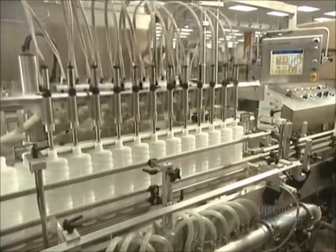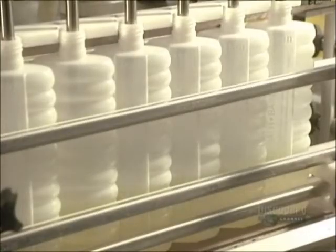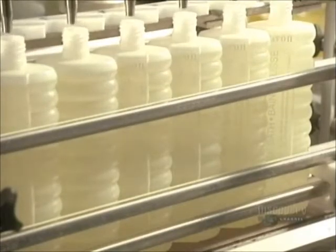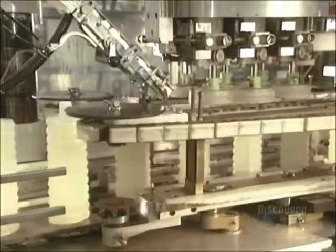Now it's on to the next step. This filler can simultaneously fill up to 12 700 milliliter bottles at a steady pace of 50 per minute. The fill level is adjusted electronically.